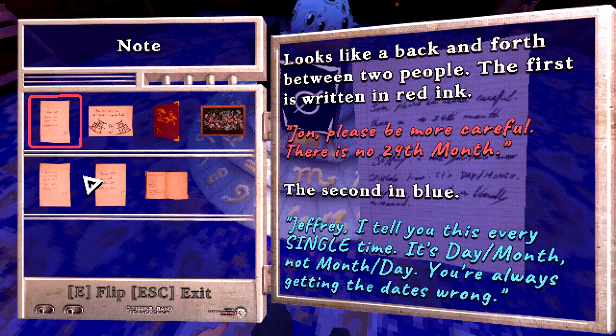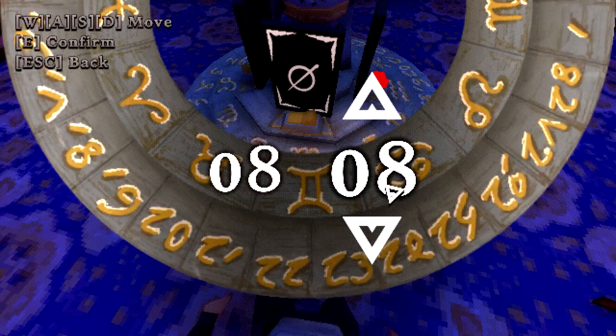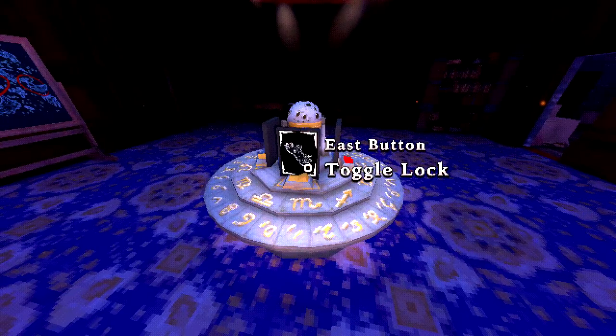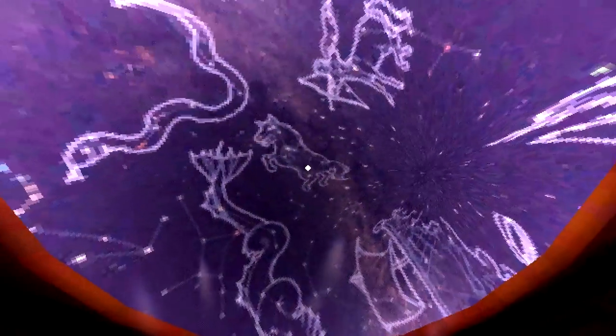Huh. Is it round the wrong way? Because some people were putting in month-day, not day-month. So, wait. Maybe it's 8-3. Is that it? I think... hang on, I'm going to lock that in. I'm going to lock that in, and I think the bird's still over there, yes.